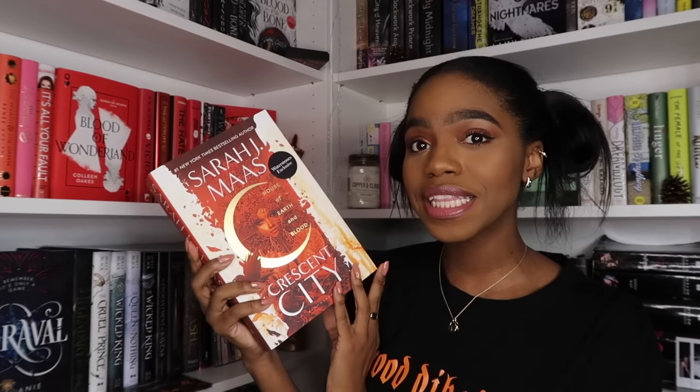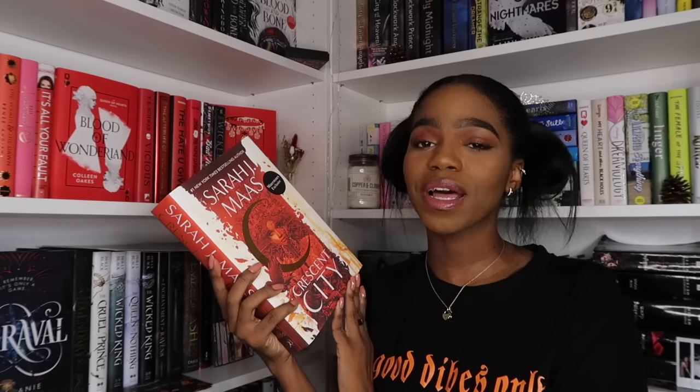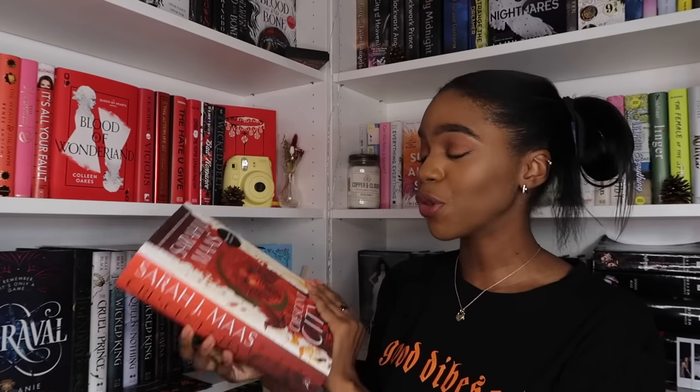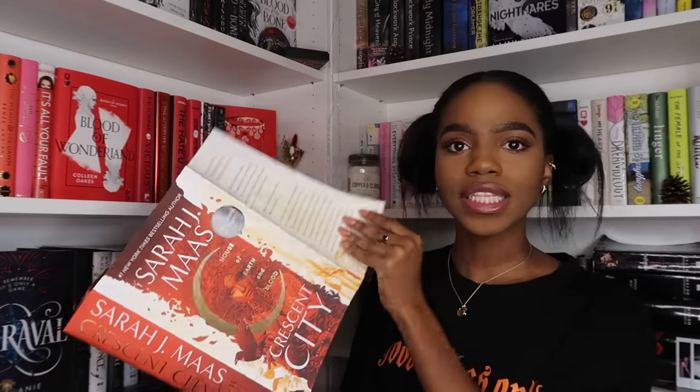Oh my god. So this is the beautiful Waterstones edition of House of Earth and Blood by Sarah J Maas, aka Crescent City, and it has these stunning red sprayed edges. It's beautiful. I don't know what else is included in the Waterstones edition. All I know is that it had the edges and that the spine is different than the US version.